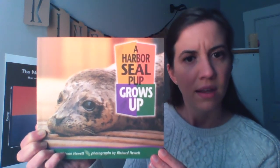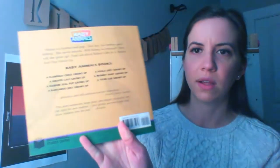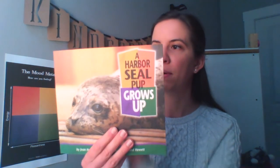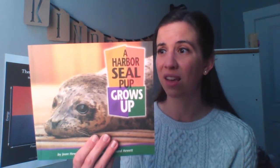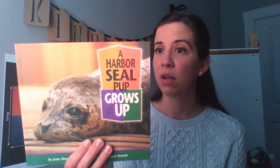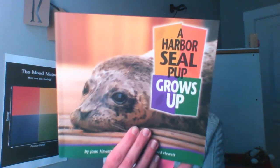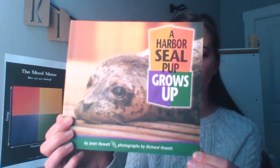Remember that on the back of nonfiction books sometimes, there's a little description of what the book is about. Let me read this one to you. Sydney is a harbor seal pup. One day, her mother goes fishing. She does not come back. Will Sydney be rescued? How will she grow up? Find out about Sydney's life in A Harbor Seal Pup Grows Up. Wow! So we already know this book will be about Sydney, the harbor seal pup.